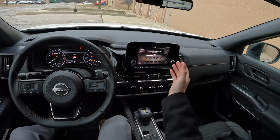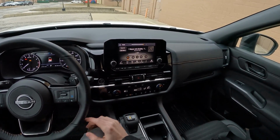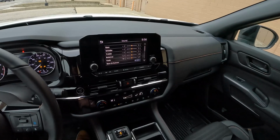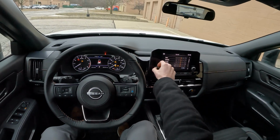Pretty simple Nissan Infotainment screen here, but it is pretty easy to use, I will admit. We're in the media screen now. We're going to go to settings and then sound. We've got adjustments for bass, mid-range, and treble. Let's go through those now, or technically it calls it middle. Bass, middle, and treble.